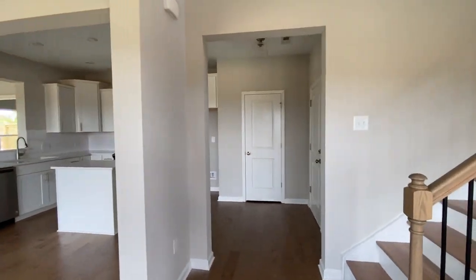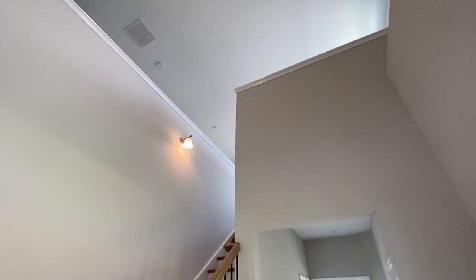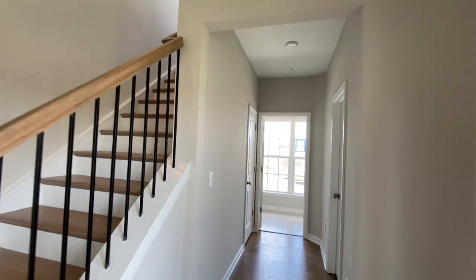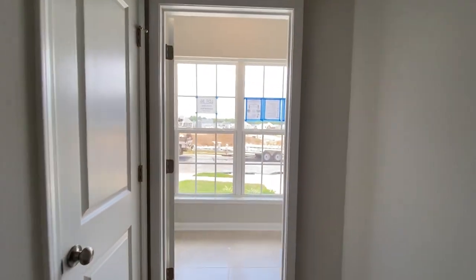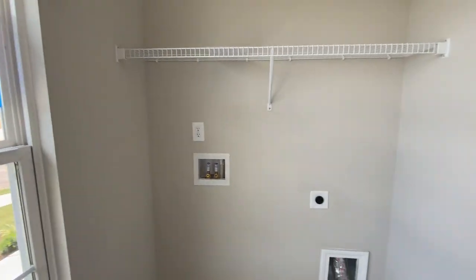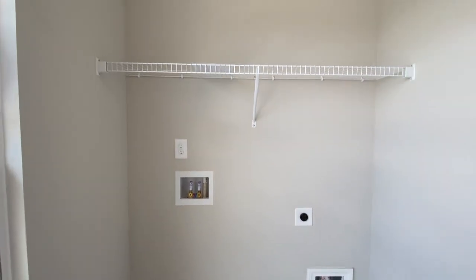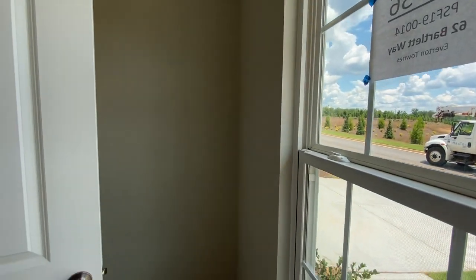Oh, wow. Look at this. So you come in, you have a gigantic two-story foyer area. I'm gonna have fun doing a video of this one for you guys. I don't even know where to begin. So you have a door here. This is your washroom. Wow, I've never seen a washroom with windows like this. This is awesome. Let's see if we can get you blinds included as well.